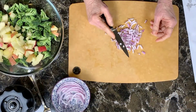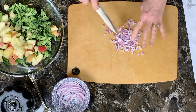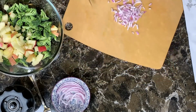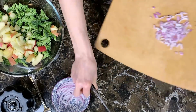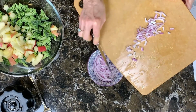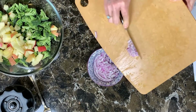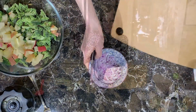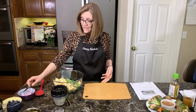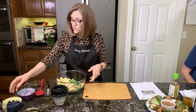Oh, wait, you probably don't want any raw onion in it. He does not. The recipe calls for raw onion, and Tom does not want any in it. Gosh, I'm glad I remembered that, honey. So normally in this recipe, you would put some red onion. But Tom's going to be eating it, and he says no. No red onion today. You can sprinkle some in yours. Yeah, I can sprinkle some in mine.